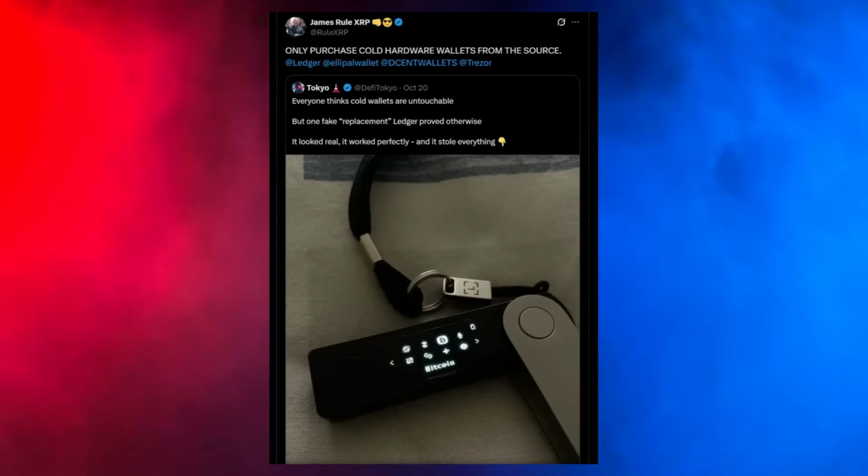The very first lesson I learned when I got into crypto? Never, ever buy your Ledger or any other wallet from Amazon. You could literally lose everything you've worked for. Don't let that be you.